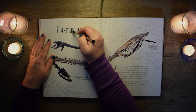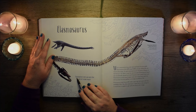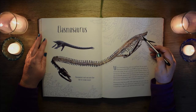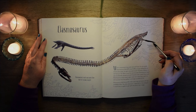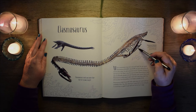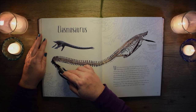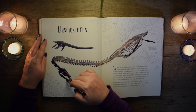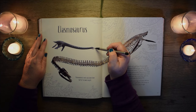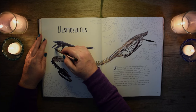Elasmosaurus. Elasmosaurus's neck was more than half of its body length. Wow, look how long this thing was. Elasmosaurus had a mouth full of needle-like teeth, perfect for snaring fish. Look at all these long, long neck and head. Lots of sharp teeth. Illustration of what it maybe looked like. I like how it's polka dotted.